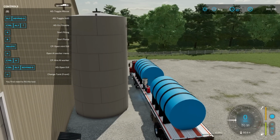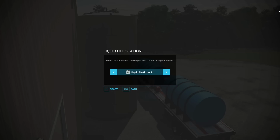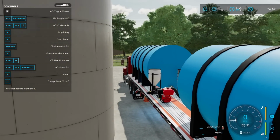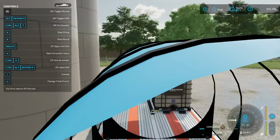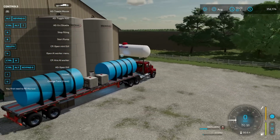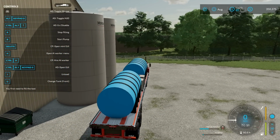And so I'm here. I can go ahead and start filling into these tanks, and we're going to pick herbicide. And so just like that, we've got herbicide going into what I hope is the front tank here. I do see the change tank on the help menu here. So I believe I can actually use U to change between the front and the rear tanks. Now, I don't know how much herbicide I'm going to need here. And so part of me is unsure if I should be filling both of these up or not.